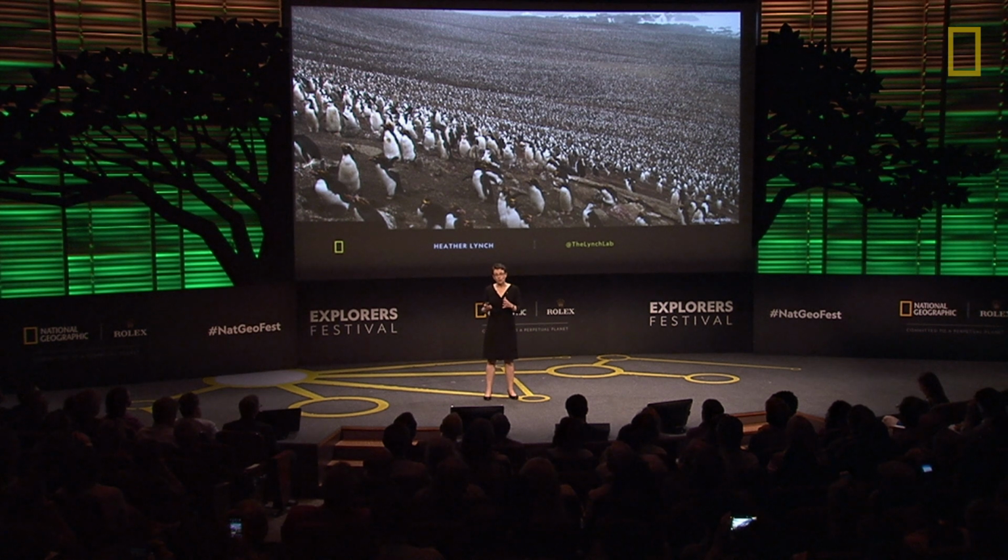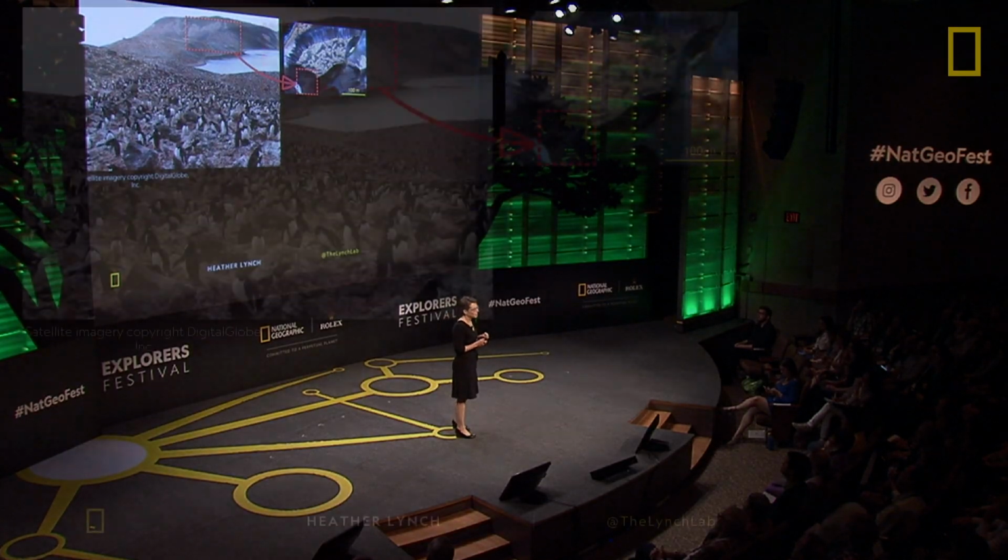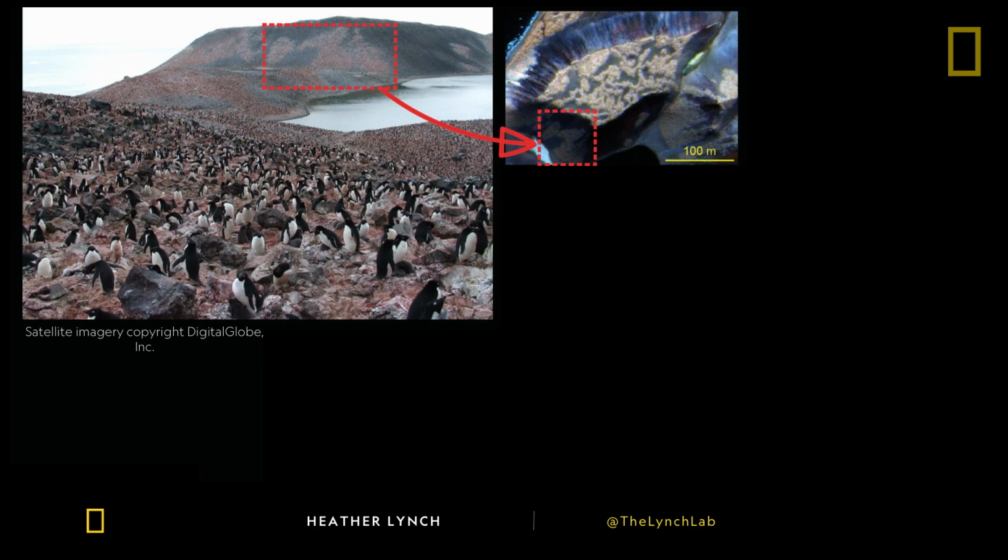So to solve this problem, my lab and several others around the world are pioneering the use of satellite imagery as an alternative method of monitoring these populations. Now, when we're monitoring them from satellites, we're not counting individual penguin nests anymore. Instead, we're using the guano stain, that pinkish red stain you see in the photograph. And it turns out that we can use the area of that guano stain left behind at the colony to estimate the number of penguins that are breeding within it.